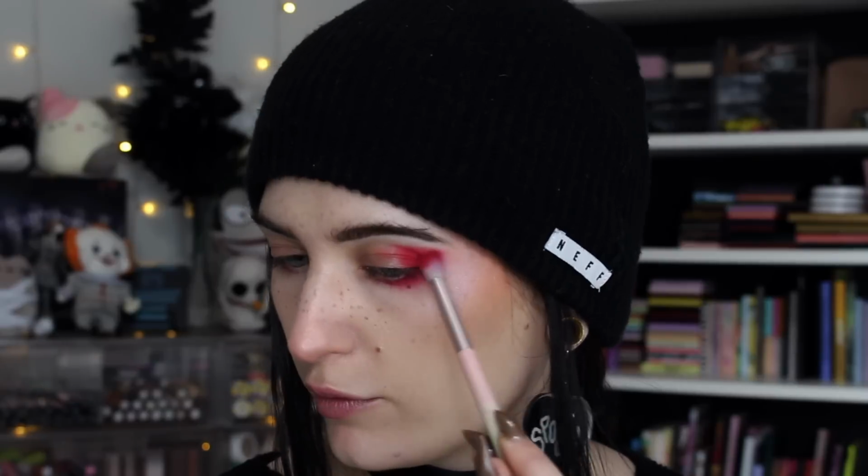Oh, this color is just too good. It's so bright. I am going to kind of heavily blow out the lower part of my outer corner. I love the effect that gives. So that's what I want to go for today, putting a lot of focus out here in this outer region. I feel like it makes it look very fairy-like and cute.